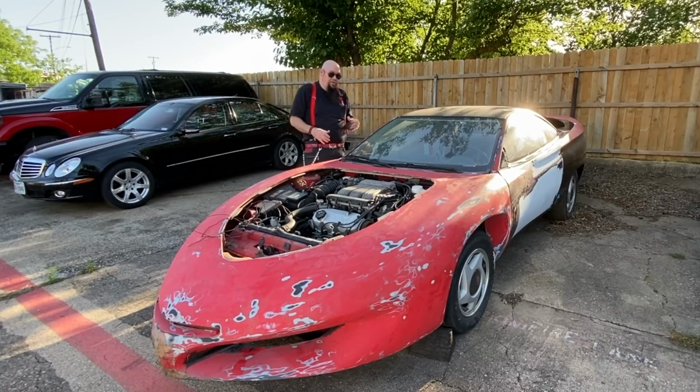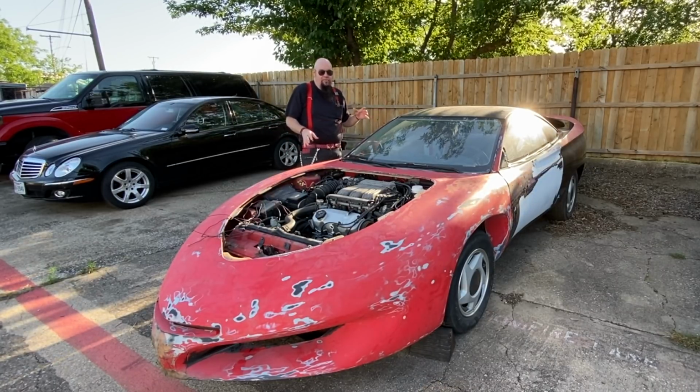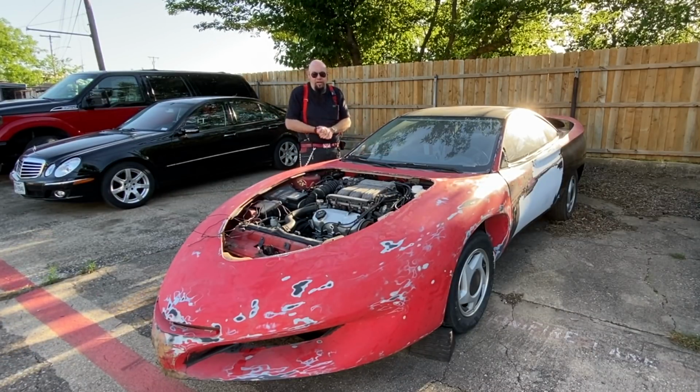Anyway, if this is your first time seeing the video, this is a Dodge Stealth that was rebodied with this fiberglass kit for the movie Knight Rider 2000. It came out in 1991. I've had the car in my possession for 10 years, and now I'm going to restore it. There, now you're caught up.